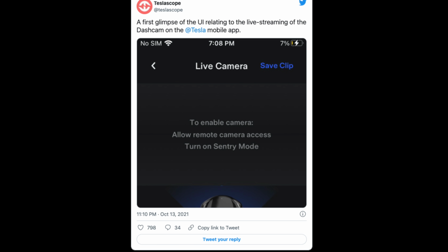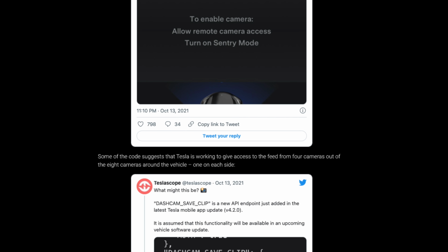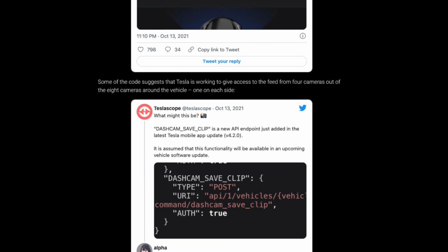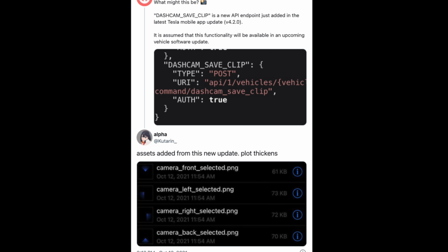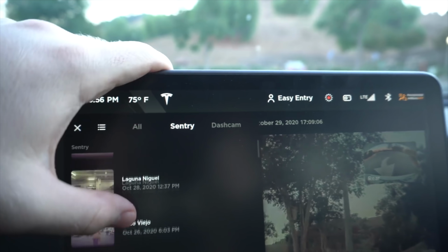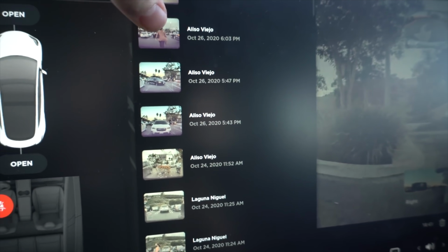Now again, specifics are a little limited right now. We don't know exactly how this is going to work, but according to these leaks, it looks like you're going to be able to choose which camera you'd like to view live from different vantage points around the car. Basically, the same cameras that Autopilot and Sentry Mode use. And then you also should have the option to save the clip.